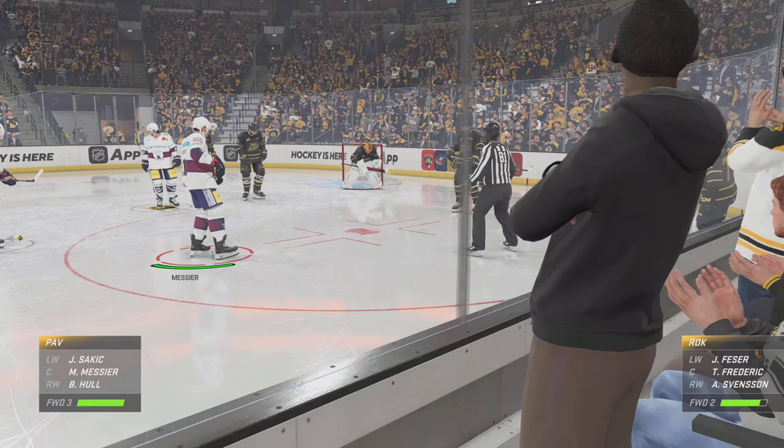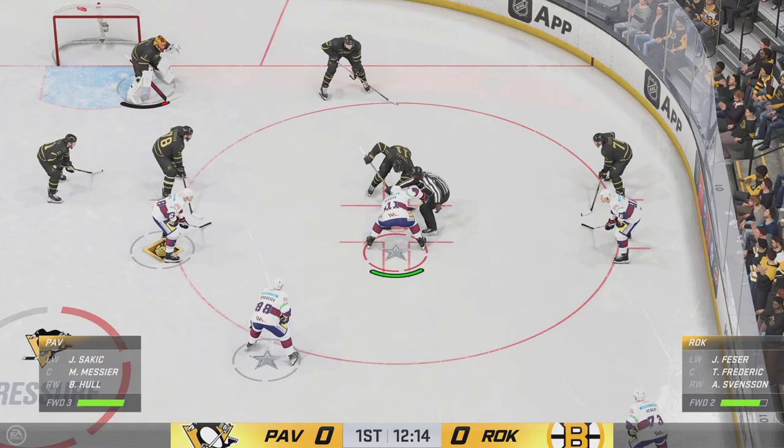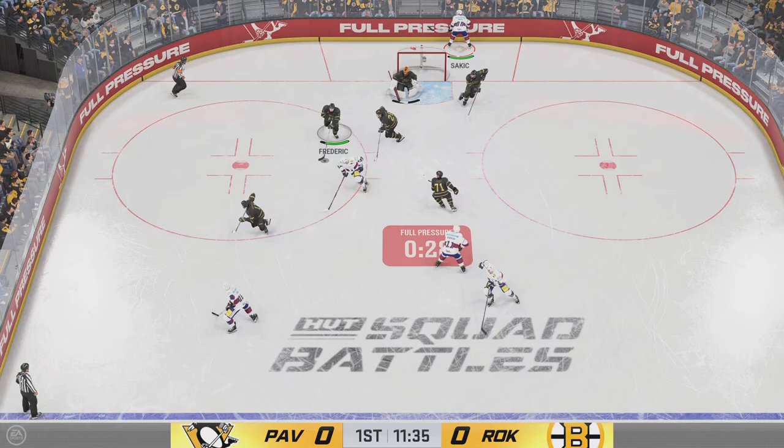Officials have got both teams ready, and it looks like play is set to resume here. Messier's won the draw there on the attack. And now it's grabbed by McAvoy. Big puck save! Oh, my goodness! Well, throw technique out the window. This time, it's all about the competitive will to get to that puck.